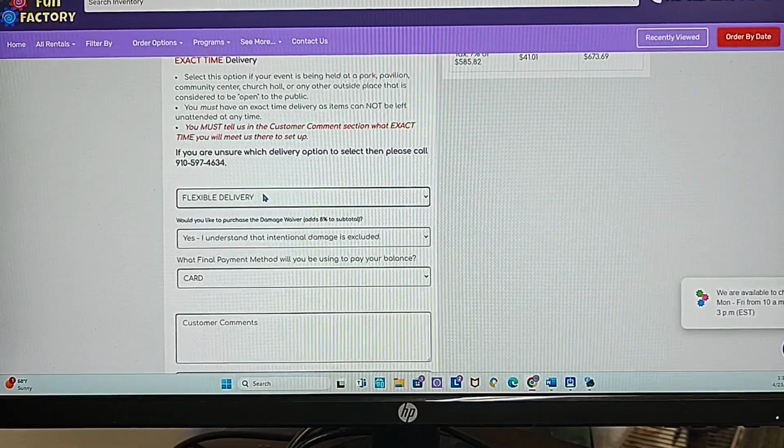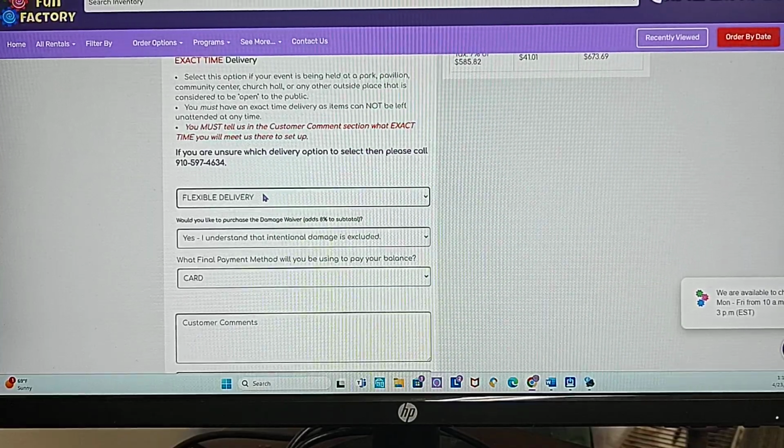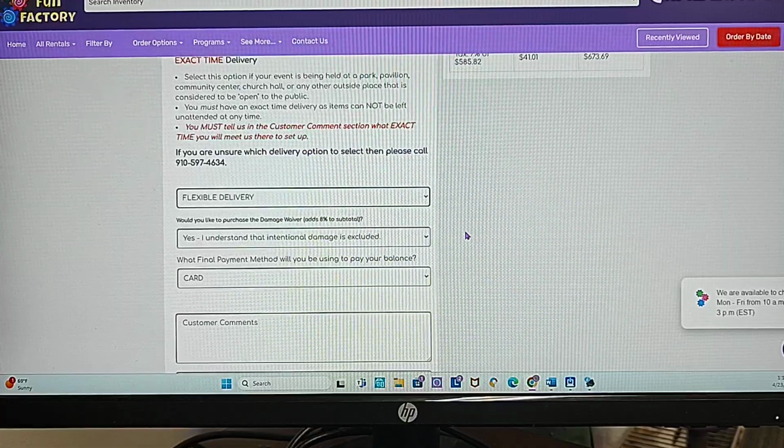So that adds to our costs and overhead. And unfortunately, we have to pass that on. So that's why these delivery options have a cost attached.